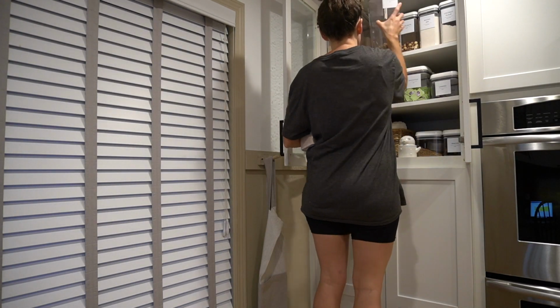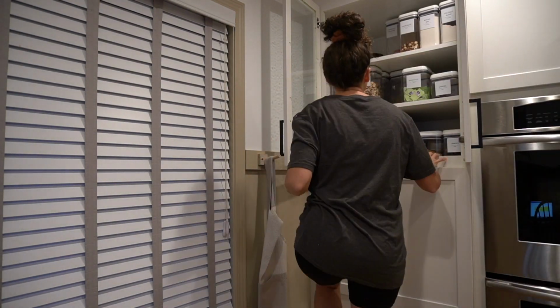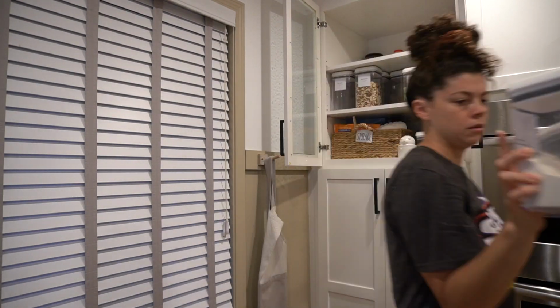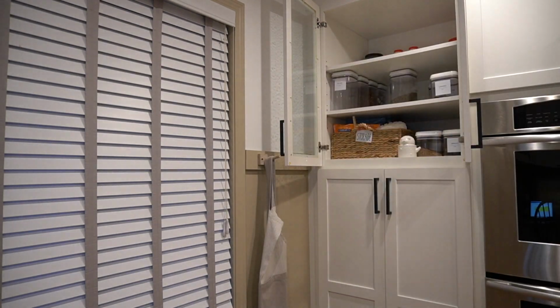And now I'm ready to move on to the pantry. This is the upper half of the pantry, and then I have the lower half, but I always like to work on them in sections, so I do the upper half first and then the lower half next.